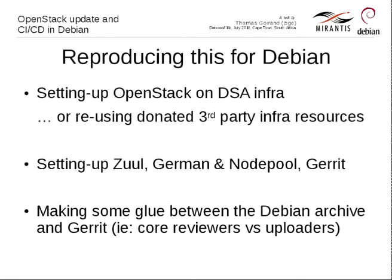There's a few ways to do that. We could set up an OpenStack infrastructure inside the DSA data centers. There's been talks about that already. There's some new gear coming to UBC, so there's probably going to be an OpenStack deployment happening in DSA. And that deployment will maybe have other uses than just doing the packaging the way I described.